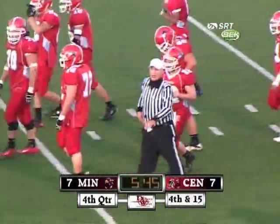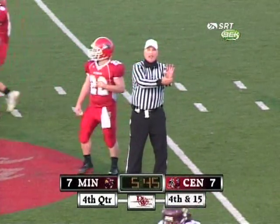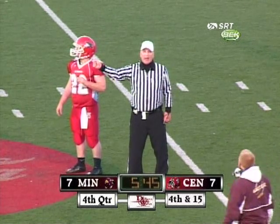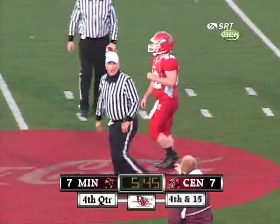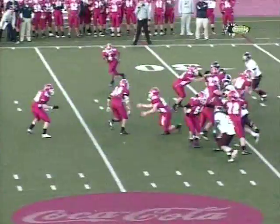Holding call is against Century. Against the offense, number 54. Still first down, but we go one way with big yardage, and then we go the other way with big yardage. Yeah, and watch on the edge.